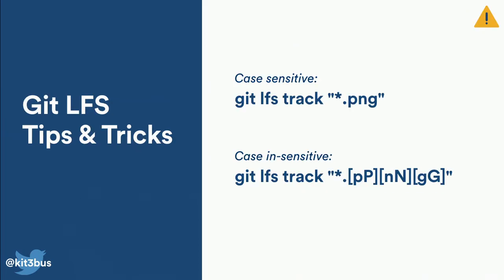All right, and now I have a few tips and tricks around Git LFS usage in general. So first, a gotcha. When you use the Git LFS track command, please be aware that this tracking is case sensitive. You wouldn't notice that on Windows or Mac, because they usually have case insensitive file systems by default. But if a Linux developer joins your team, then you can run into trouble. So what can you do about this? You can use glob patterns with the LFS track command to track certain strings case insensitive, as you can see here.